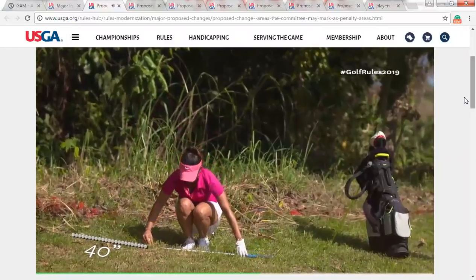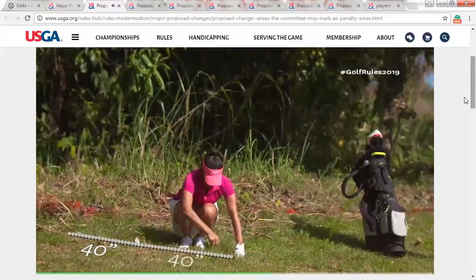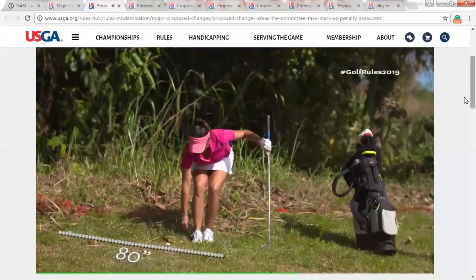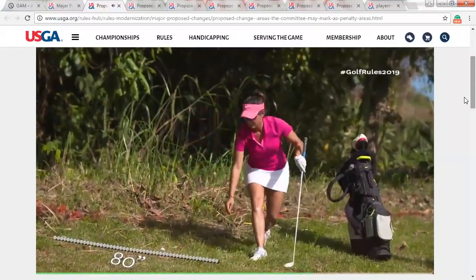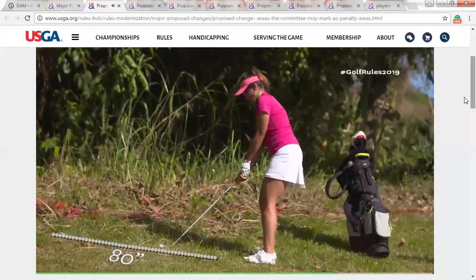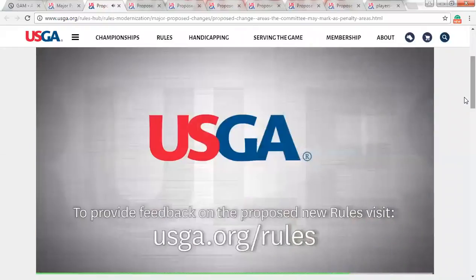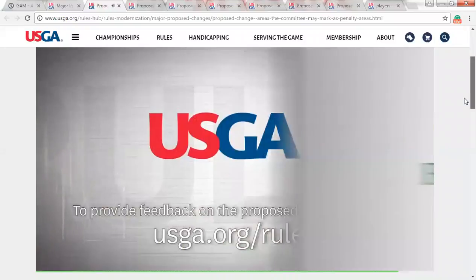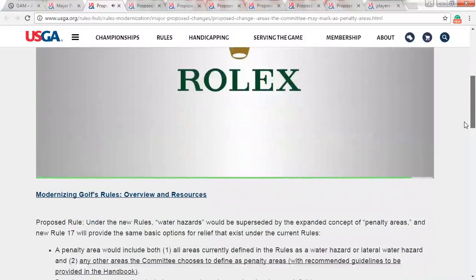This player is using the lateral relief option. She estimates where her ball last crossed the edge of the penalty area and drops the ball into the relief area that is within 40 inches of it. To learn more about the proposed changes and give us your feedback, please visit usga.org/rules. I think they're all going to be red now, right? All red? Okay.